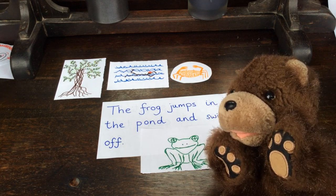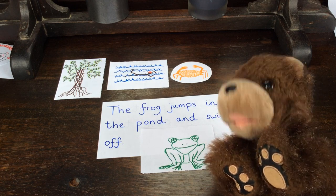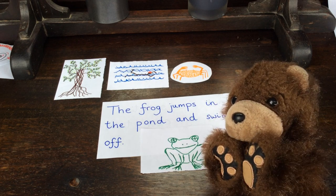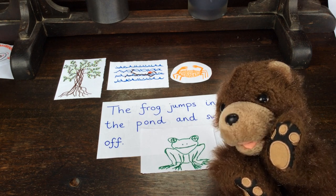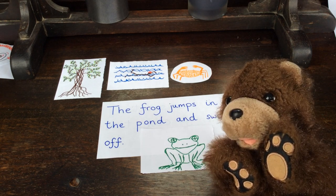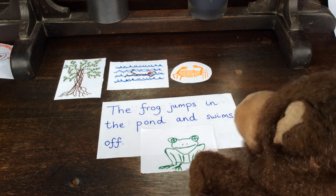I like how you found that hard, but you carried on anyway. That's really, really good learning. Oh, thanks, Lucy. You're very welcome. I like seeing it when you don't find it too easy all the time, but you keep trying your hardest, even though you didn't get it right first time. It's really good. Nice work.